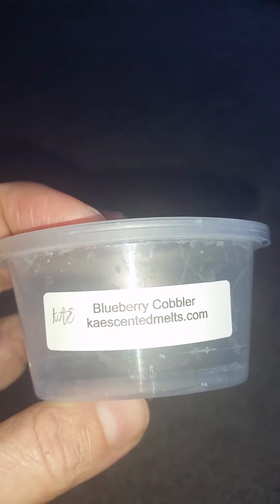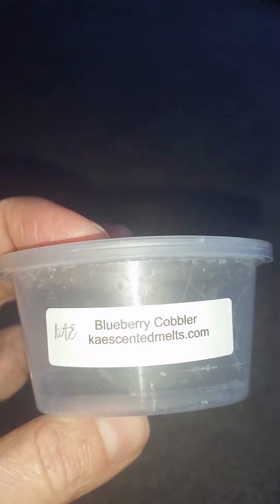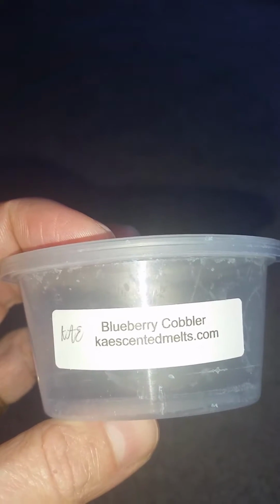Here's another one from Kay. Blueberry, oh, focus. Uh-oh, we're losing it. Blueberry Cobbler. And this is another larger scent shot that I cut in half and melt, and I love this one. Absolutely, just a lovely divine blueberry bakery scent. Love that one. And yeah, here's another one. I melted a couple of them. The Fruity Rings from Kay's. Smell like Fruit Loops.